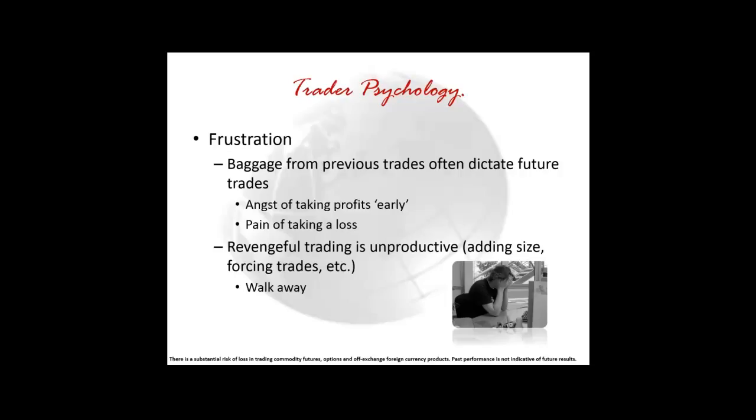Revengeful trading is unproductive. A lot of traders, if they feel like they left money on the table or they feel like they took a loss unnecessarily, maybe they were stopped out of a trade before it went their way, they get revengeful and they begin adding position size, they force trades, etc. But the only thing to do when you're feeling these types of emotions is to walk away.